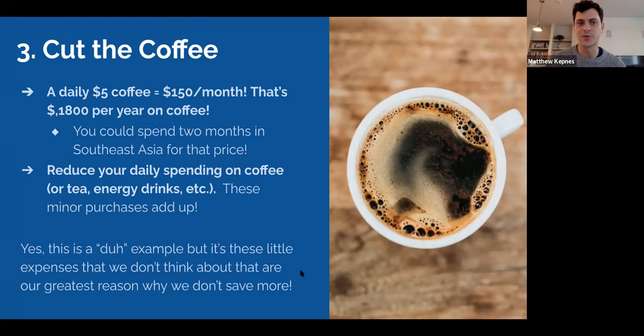You love Starbucks, and Starbucks loves your money. So, finding brewing stuff from home, even just cutting it out. Coffee is an example of one of those spendings that adds up over time that you never really think about, right? So really, I keep this example here as an example of the little things adding up. $5 a day is $1,800 a year. That's 2 months that you could spend in Southeast Asia. What do you love more, Starbucks or 2 months in Southeast Asia? Probably gonna say Southeast Asia.